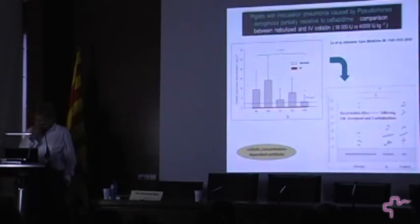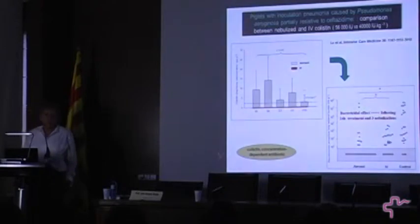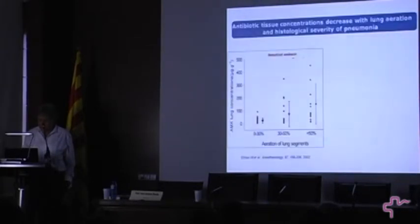And in terms of bactericidal effect, we had exactly the same. After 24 hours of treatment and 3 nebulizations, 80% of lung segments were sterile. There was, of course, no difference between intravenous colistin and control animals.